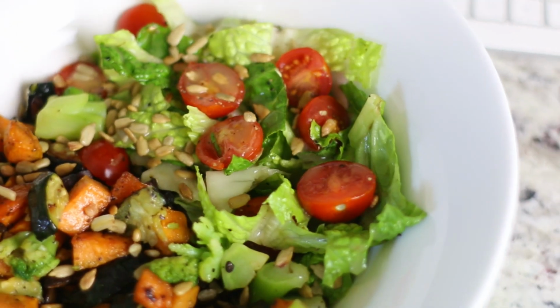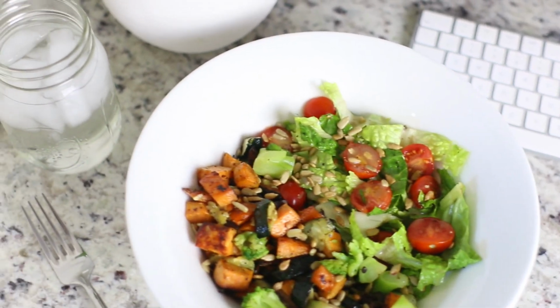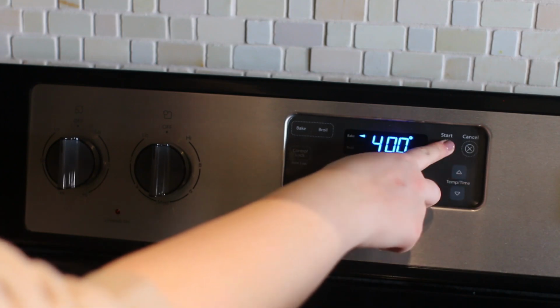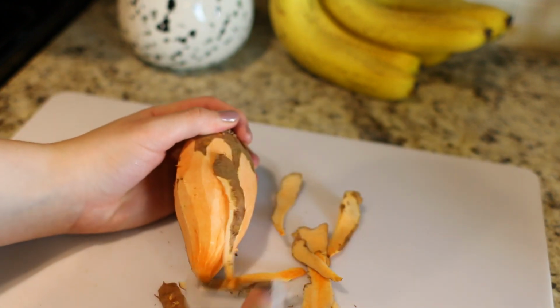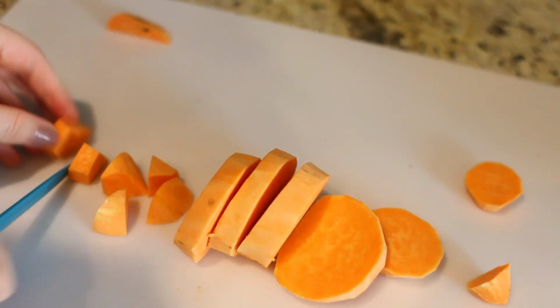So I totally understand that not everyone can do this for lunch, but this would also be a great dinner recipe as well. It's so good. It's basically just a ton of roasted veggies and a side salad. So first thing I do is preheat the oven to 400 degrees, and right now I am just taking the skin off of a sweet potato and cutting that up into smaller pieces.